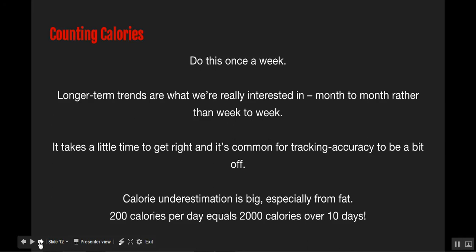Now, in the real world, this process of tracking calories and macros is a skill that needs to be developed. It takes a little time to get right, and indeed at the start it's common for tracking accuracy to be a little off. People tend to underestimate the quantities they're consuming, especially of fat. This is something to be aware of because even underestimating by just 200 calories per day is very significant. Over 10 days, this adds up to 2,000 calories.